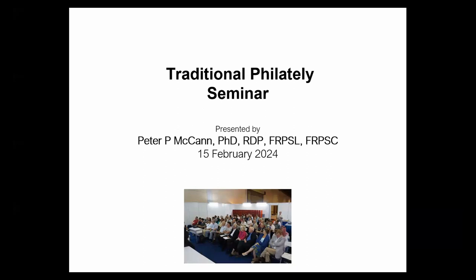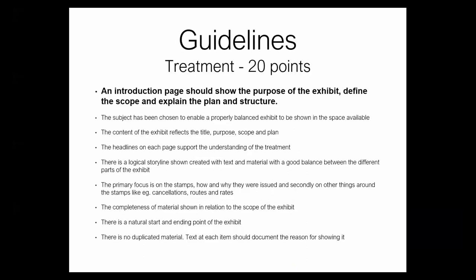All right. So we're talking about the guidelines. These are the overall general guidelines that, if you look them up on the FIP website, the guidelines for traditional exhibits, you'll find basically a lot of what I'm talking about now.